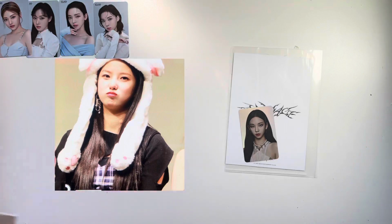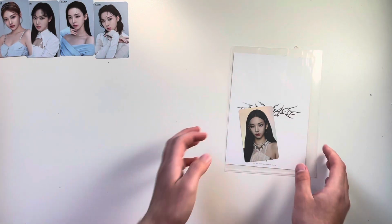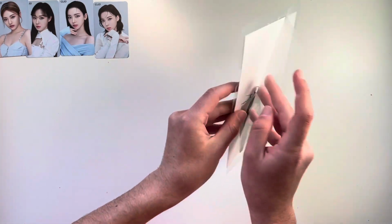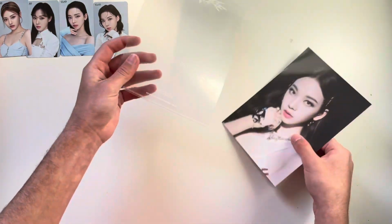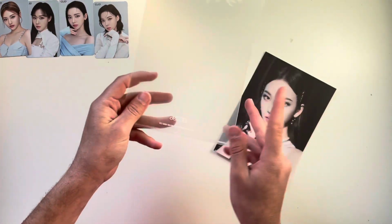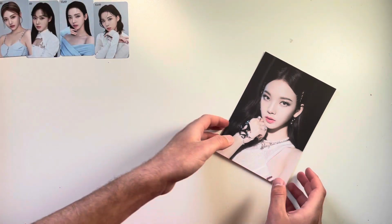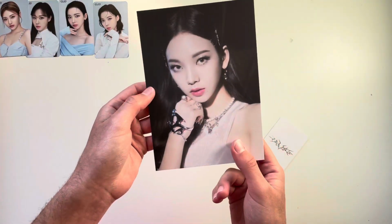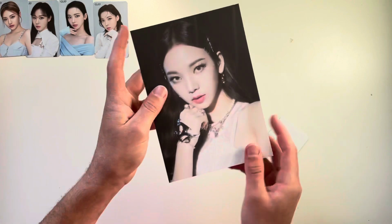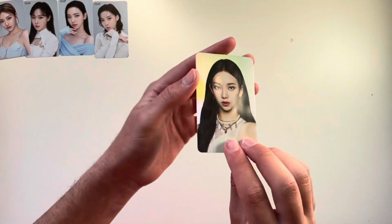Oh my god, yay! The holo is on the back, and it is so stunning. This might be my favorite. It's kind of like a folder thing, so it opens like that. That's interesting. I think that's what SM is starting to do. I'm just going to put this over here. And then we have the little postcard, which is really nice. I really love this. And then, of course, we have the holo.